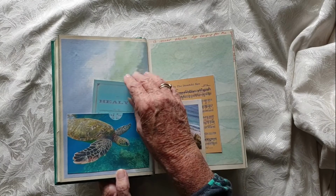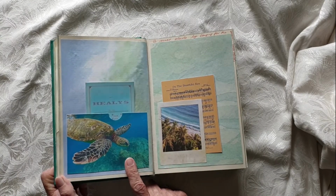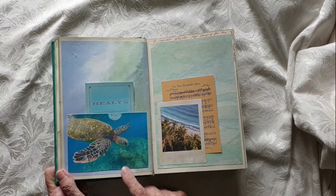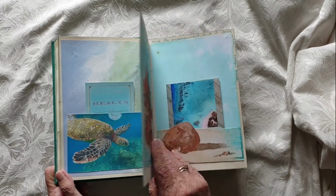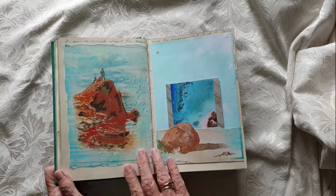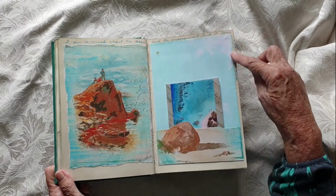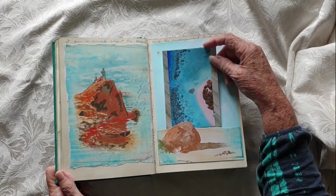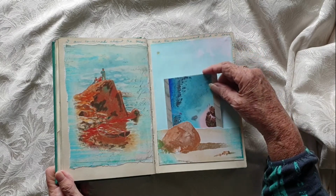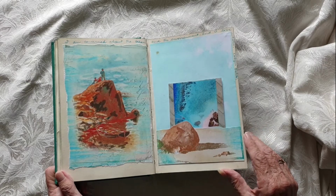More of the, look at this turtle. Seen them in the reef. Love them. Both in the Indian Ocean and the Pacific. Coral Sea. That's part of the kit. And there is a quote all the way around there. Coral Island. The Barrier Reef. Also part of the kit that I made a little pocket out of.